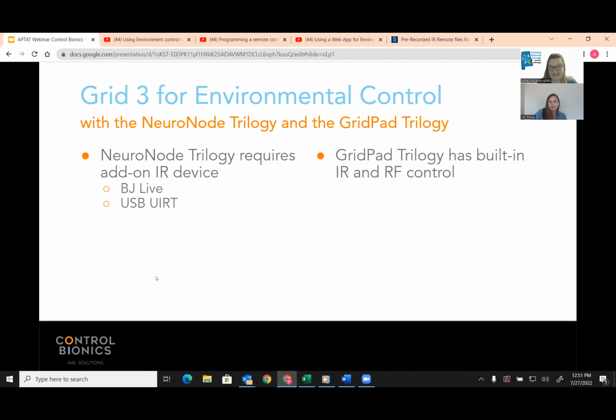If the device says NeuroNode Trilogy, like that device that was in the last video with the Cosmos, at the top of the device, it looked like a little guitar pick, I think, and it said NeuroNode.